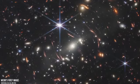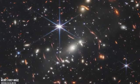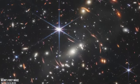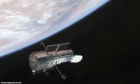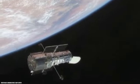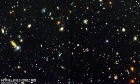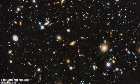On July 11th, 2022, history was made as the very first science image from the James Webb Space Telescope was unveiled to the world. Upon its release, it immediately broke the cosmic record for the deepest view ever taken of the universe, an incredible achievement. This record had previously been held by the Hubble Space Telescope, which first set the record back in the mid-90s with the original Hubble Deep Field, and which broke its own record numerous times over the years.